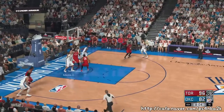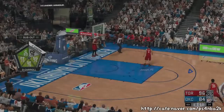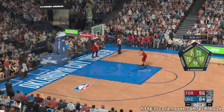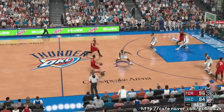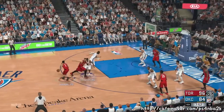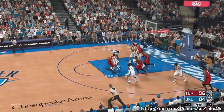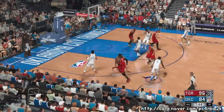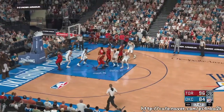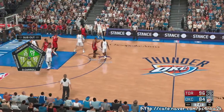Christian, the pass to Adams. Oh, what a pass. And then he lays it in with the circus move. So smooth. Toronto leading by 12. Joseph with the ball. Kicks it to Valanciunas. It's stolen by Adams. And now a fast break for the Thunder. Oladipo's running from 12 feet out. And there's a whistle that goes on Corey Joseph. That's his third foul of the game.